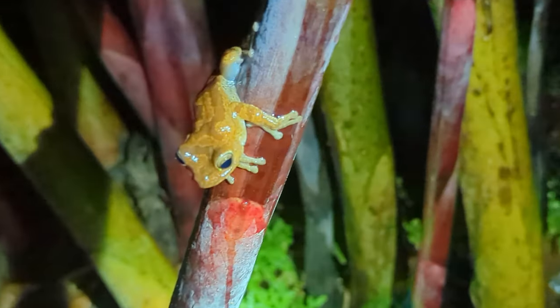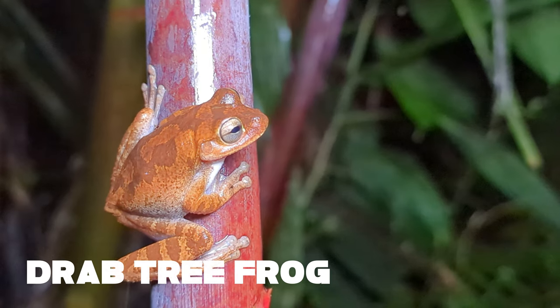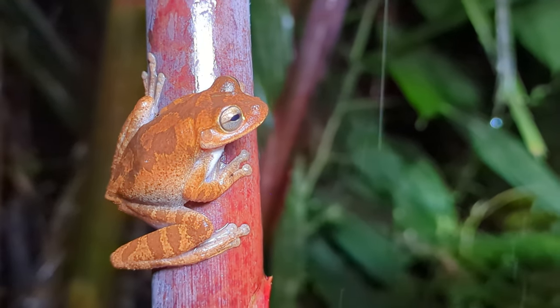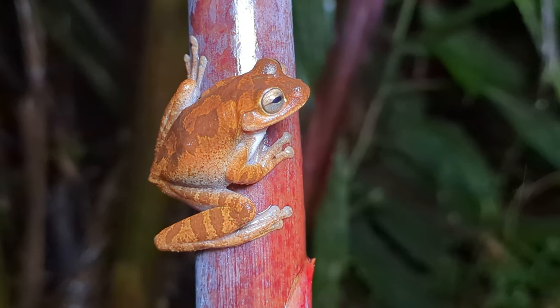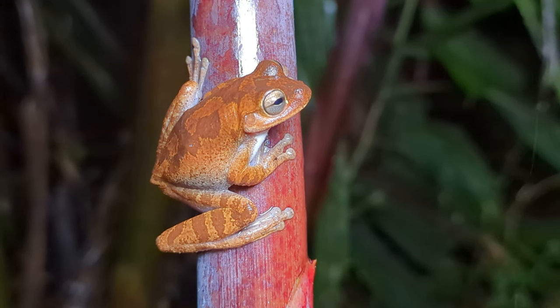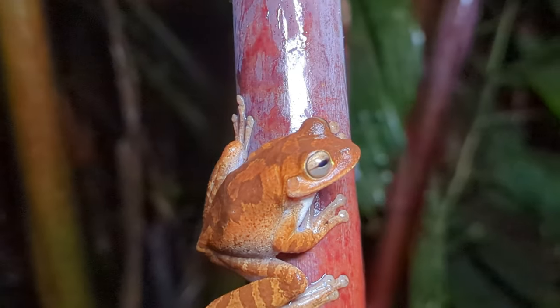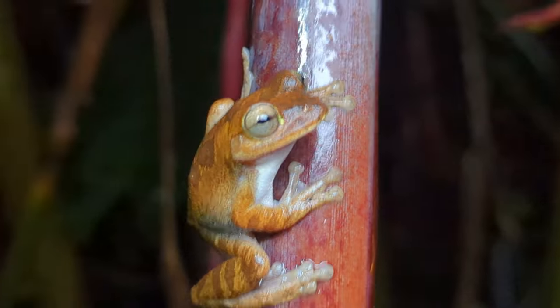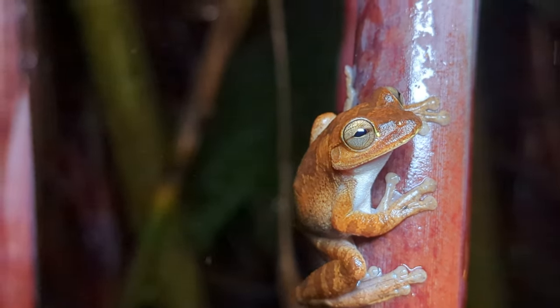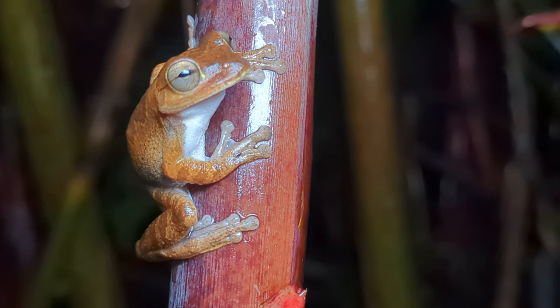Here's our first one. This is a drab tree frog. They're generally pretty plain looking, ranging from gray to reddish brown, and they have these irregular dark markings on the back. They're members of the genus Smilisca, which means little knife in Greek, but they don't really give off a dangerous vibe. The unique thing about the frogs in this genus is that they have two vocal sacs side by side.